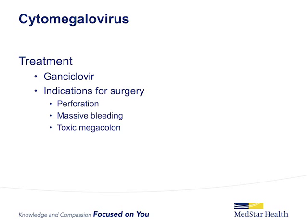The preferred treatment for CMV-associated proctocolitis is ganciclovir. However, surgical intervention is needed when patients present with perforation, massive GI bleeding, or toxic megacolon. The surgery performed should include resection of the involved segment with creation of an end stoma.